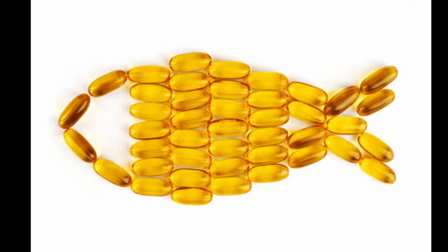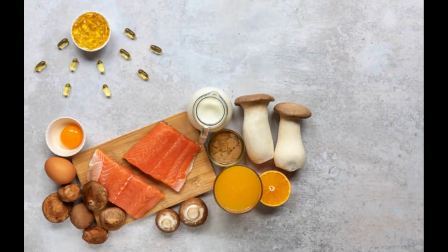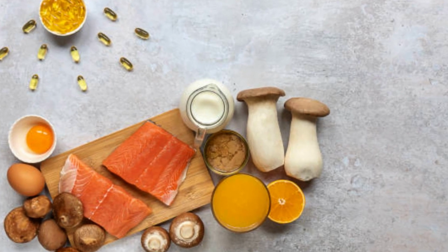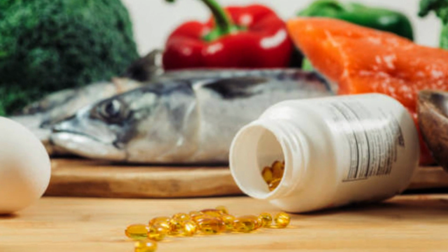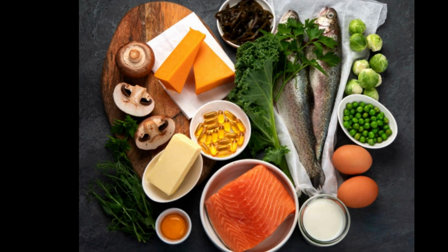As for vitamin D pills, the best time to take them is after eating a main meal, as vitamin D is a fat-soluble vitamin, which means that it is better absorbed into the bloodstream when taken with or after foods rich in fat, such as avocados, nuts, full-fat dairy products, and eggs.